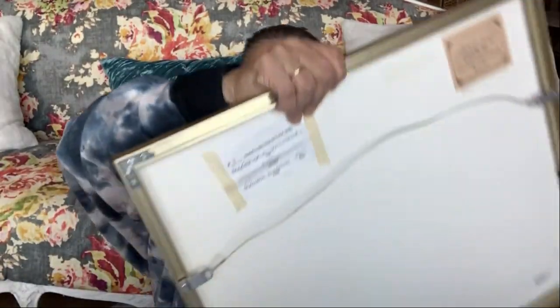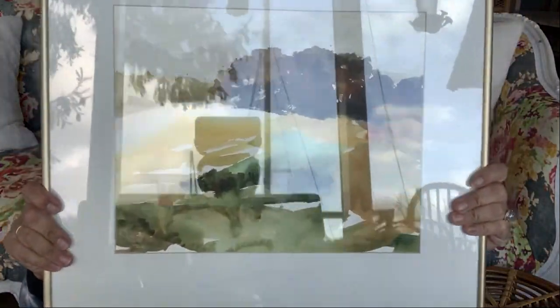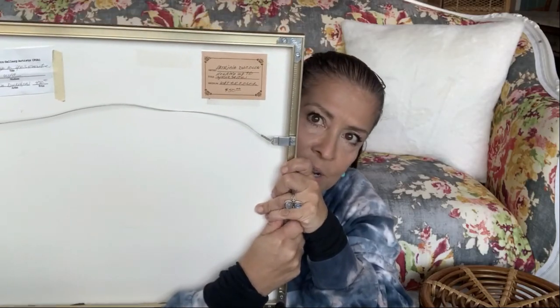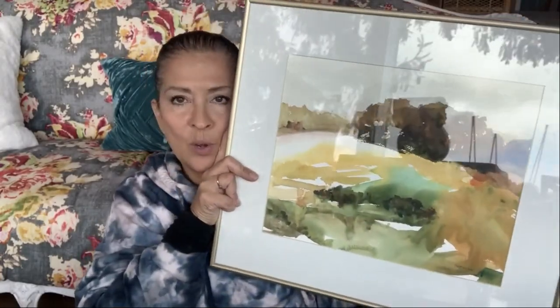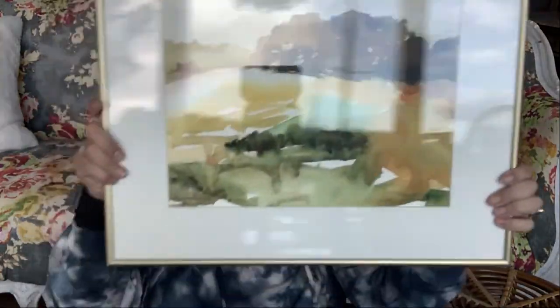Let's see, what else? Here's one of her original watercolors. Isn't that just absolutely beautiful? So originally, this actually has a price tag. This hung in a gallery, so it has a price tag of $450. So I'm not gonna price it at that because I think our prices are pretty reasonable. But anyways, I just thought this was absolutely stunning.